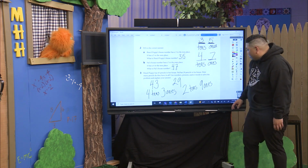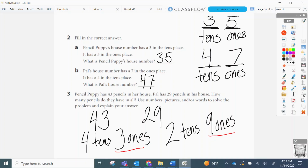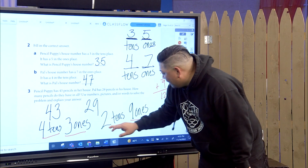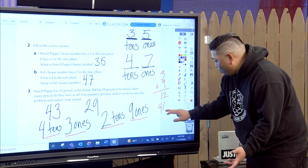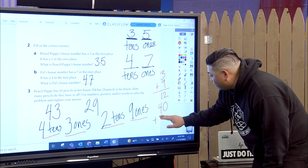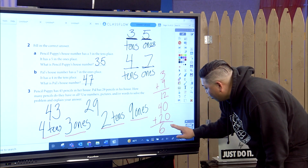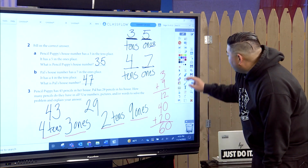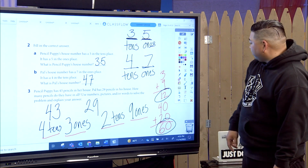Oh, okay. So I know that 3 ones and 9 ones, that's going to be 3 plus 9, that's going to be 12. And then we have 4 tens and 2 tens, so 4 tens, which is another way of saying 40, plus 2 tens, which is another way of saying 20. So 4 groups of 10 and 2 groups of 10 is going to be 6 groups of 10, or 60. So all together we have 12 and 60.